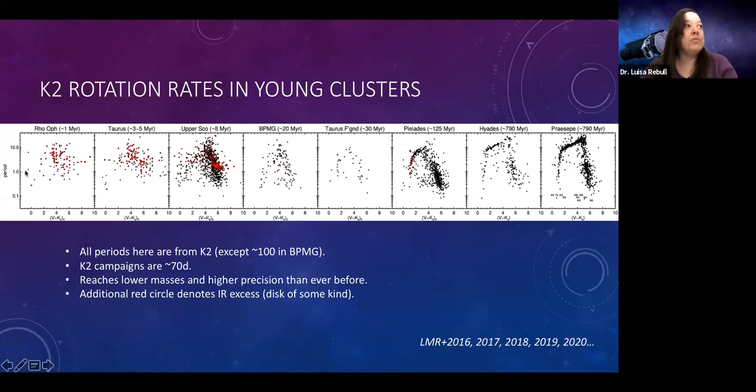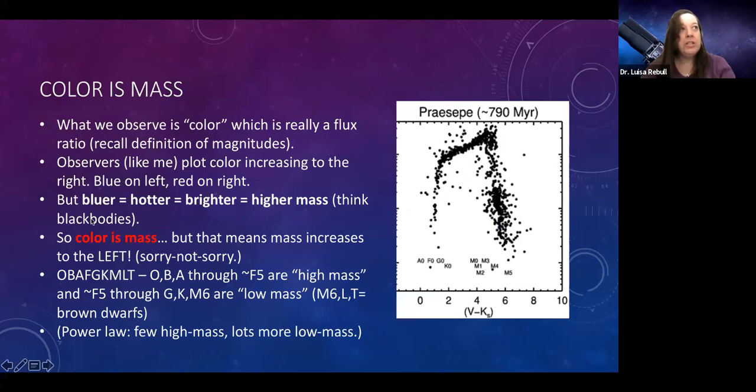So here what I have is stellar rotation period on the y-axis, and then color on the x-axis. So what do I mean by color? Just to remind you, what we observe as color is a difference in magnitudes. It's really a flux ratio, if you recall your definition of magnitudes. And as an observer, I'm going to plot color increasing to the right because that sort of makes sense, right?